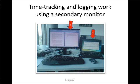Also, for the desktop solution for time tracking, the best setup is at least two screens. The primary screen is for the main job, and the secondary screen, like in this picture, my notebook is a secondary screen, and I use it for Worklog Assistant, just to log time. If you have more than two monitors, it is even better.